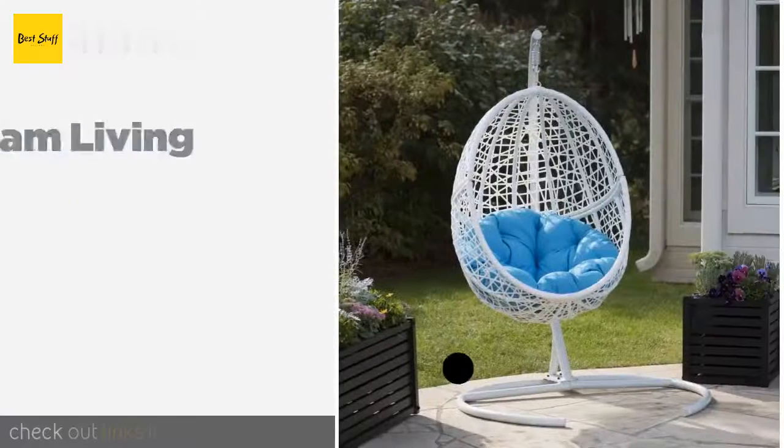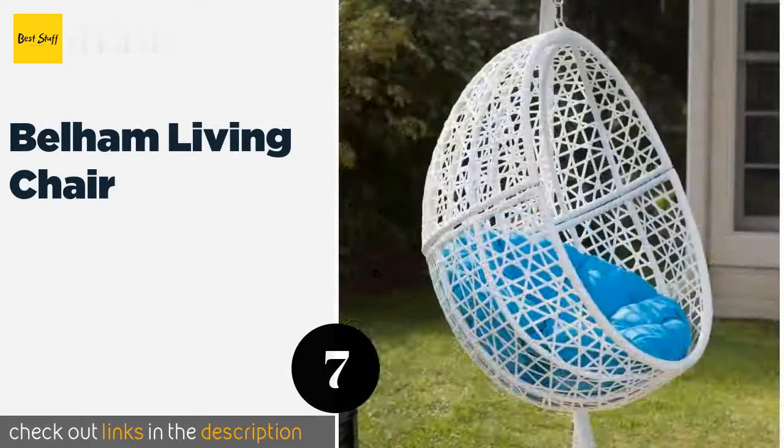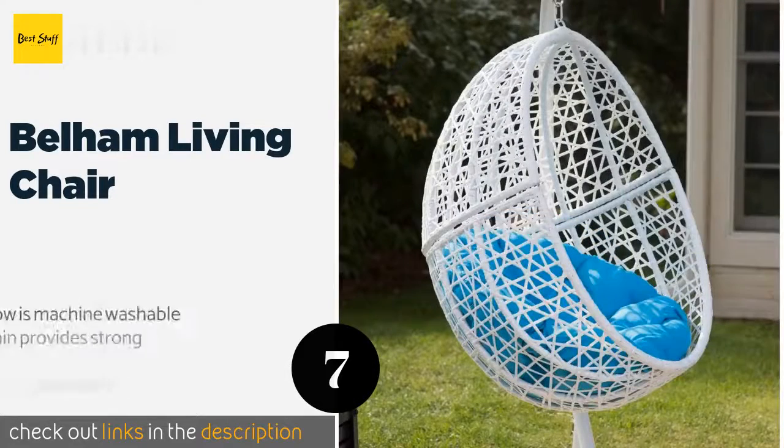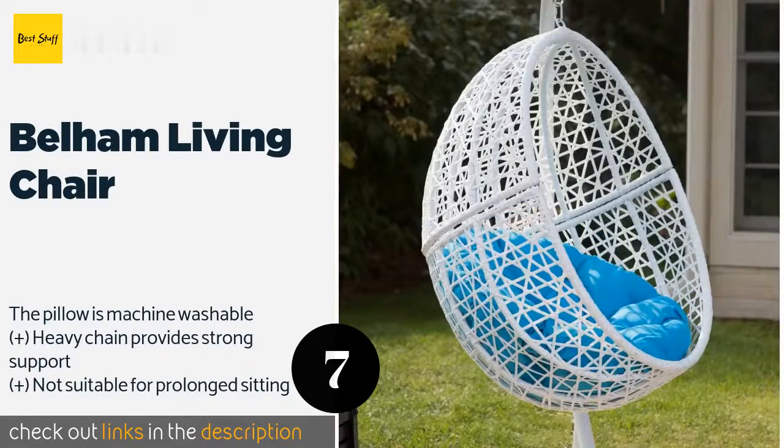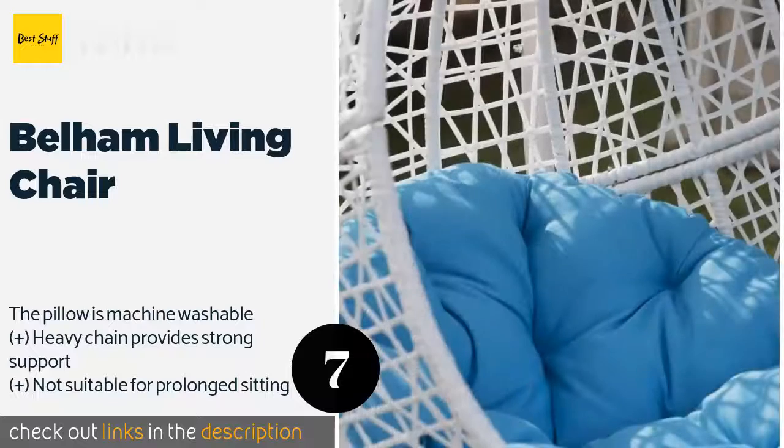The next product in our list is Belham Living Chair. Durable, stable, and stylish, the Belham Living Chair is a solid choice for a bedroom or backyard. White resin strips wrap around the steel body to create an attractive geometric pattern, and blue padding provides a soft place to retreat when you need a timeout.